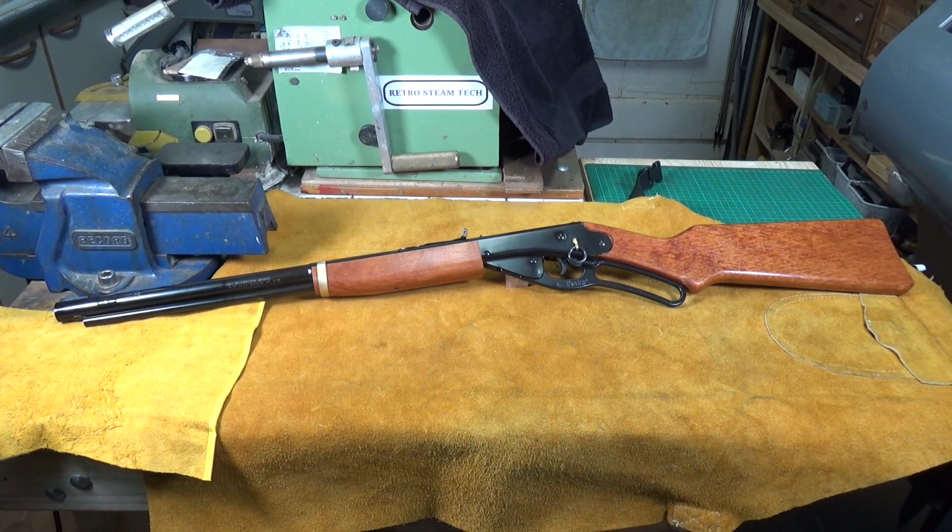Now, during the course of my research on the Daisy Red Ryder, I went down a bit of a rabbit hole and got very interested in Daisy, the BB gun manufacturing company in the States. Apart from the very famous Red Ryder, which you see before you, they also made a whole other load of BB guns, both rifles and pistols. I was just doing my research, and there's an incredible range of stuff.